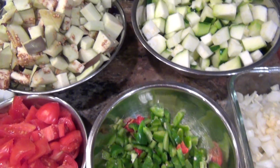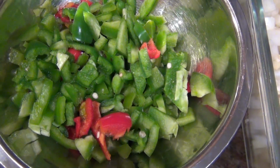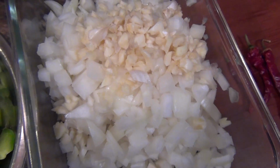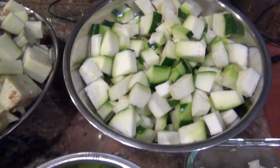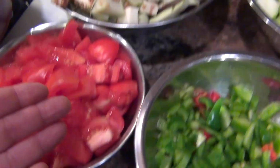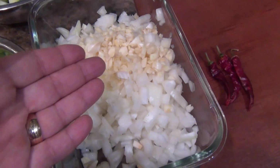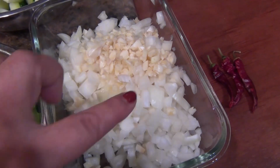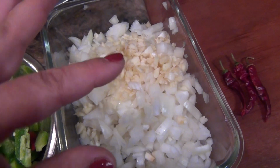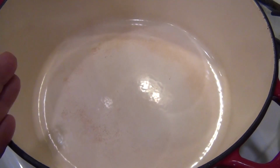So you've watched me chop all of this. We have eggplant, zucchini, tomatoes, bell peppers, onions, and garlic. I'm not going to give you measurements. Technically, it's 500 grams of this, 500 grams of that, same thing here, and same thing over there, except for the garlic. You just take 3 onions and about 4 bulbs of garlic. That's it. So what you do is put olive oil inside your pot.